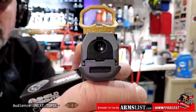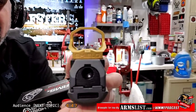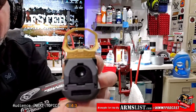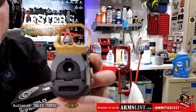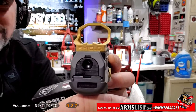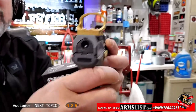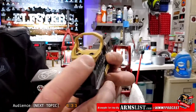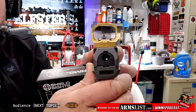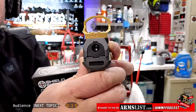Let me see if we can see the dot. There, okay, I can see the dot. Yeah, go left, right there. Okay, there you go. You can kind of see the dot bouncing around in there. Yeah, this is so hard. I can't express how hard this is. No, we're good. There's a notch in here, so you can line this up if you can't get the dot. Oh, cool.